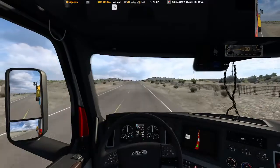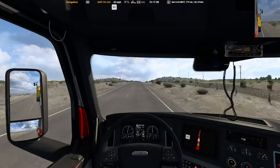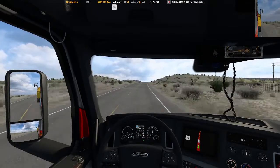You have the options that SCS gives you, which is motels, truck stops, and that's it.